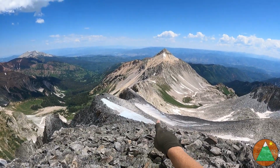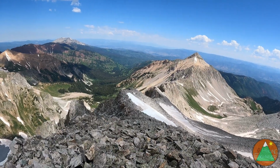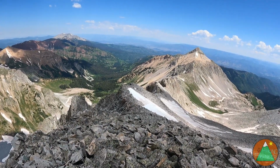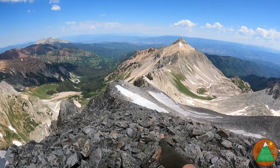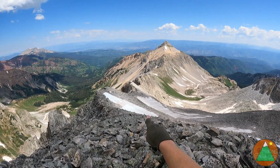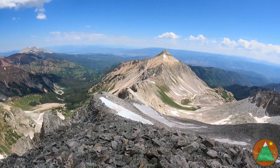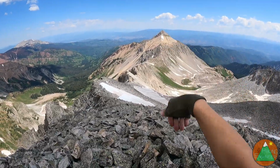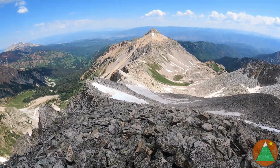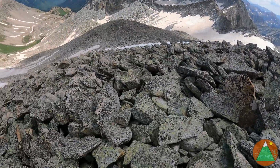So we get our first glimpse of most of this ridge. These first couple of teeth, spires, needles look like pretty easy, just walking, class 2. Looks like we have a narrow notch where the rock is red, and then we'll have an upclimb, and then we'll go along that top part, and who knows what the other side has in store. But these first 2 needles to that notch look pretty easy.